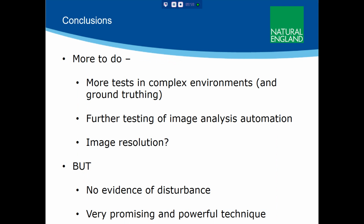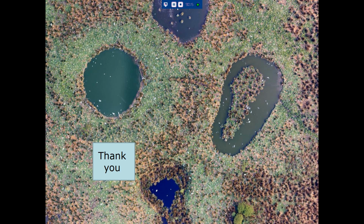But I will say, like Matt, that there's very little evidence of disturbance, which is really encouraging for us, and it seems to be a very promising and powerful technique that we might be able to add to our kit, but I think there are questions about how we use it and what we're actually aiming to do with drones. Thank you.